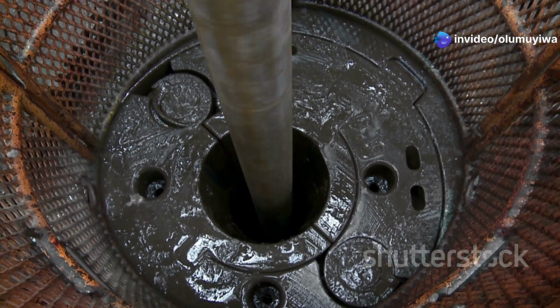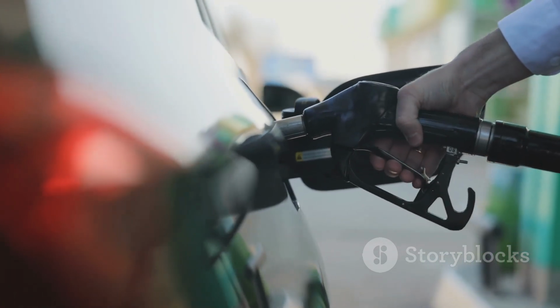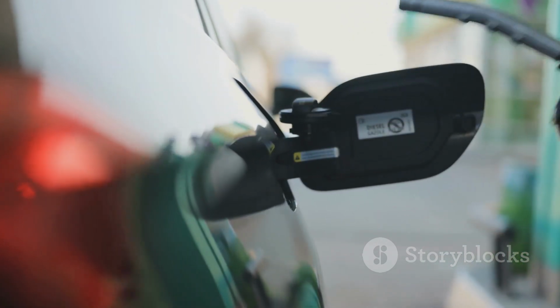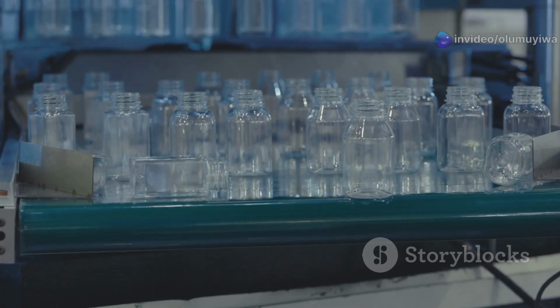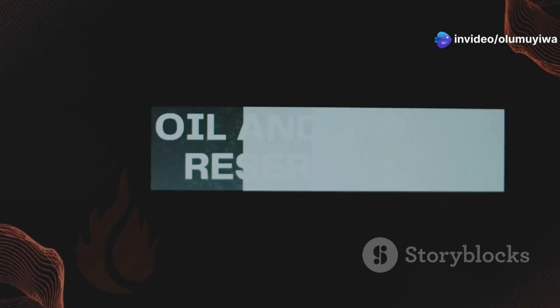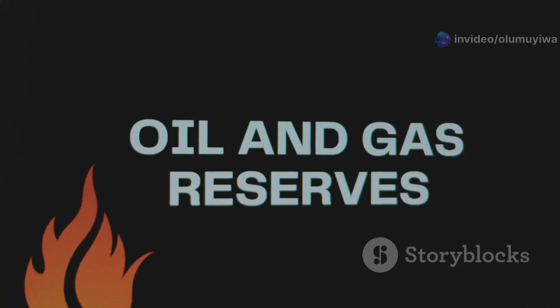Oil is incredibly versatile. We refine it to make gasoline for cars, diesel for trucks, and jet fuel for airplanes. It's also a key ingredient in making plastics, medicines, and even crayons. Countries like Nigeria in Africa are famous for their large reserves of crude oil.